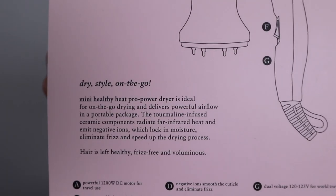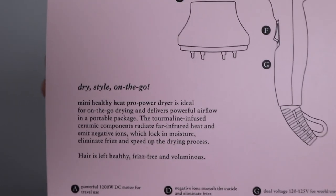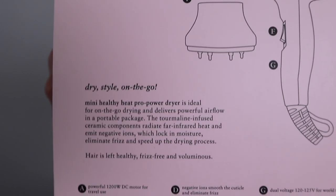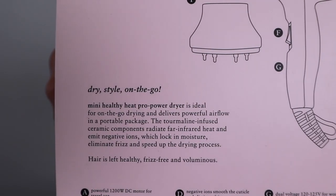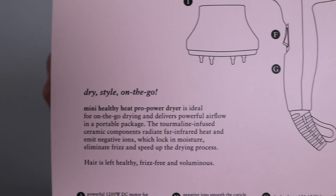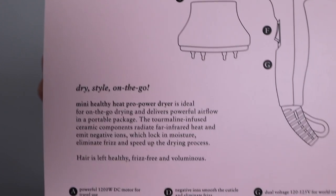It says here, dry style on the go. Mini healthy heat pro power dryer is ideal for on the go drying and delivers powerful airflow in a portable package. The tourmaline infused ceramic components radiate far infrared heat and emit negative ions which lock in moisture, eliminate frizz, and speed up the drying process. So they claim hair is left healthy, frizz-free, and voluminous. I just purchased this hair dryer for traveling purposes. So we are gonna be traveling somewhere soon.